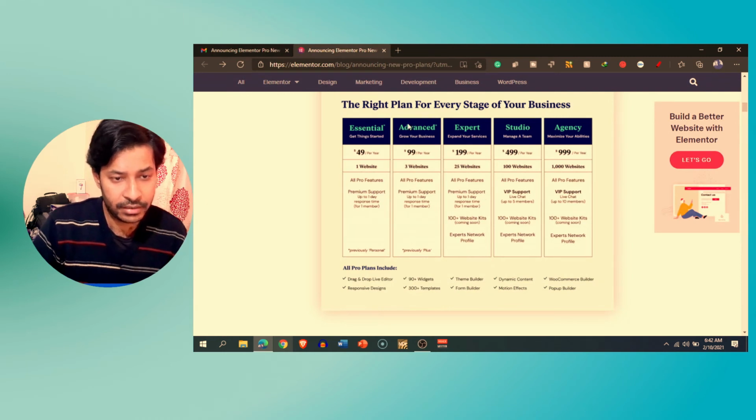So this is the pricing which is going to be effective from March 9. This $49 per year plan, which is the Personal plan as of now, will be renamed Essential, for a single website. $99 per year is the Advanced plan, or the Pro plan as of now, which will support 3 websites. And the new plans are these 3: Expert, Studio, and Agency, for 25, 100 and 1,000 websites.